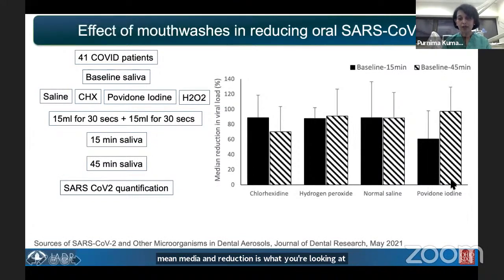And there was no statistically significant difference between the four mouthwashes, but all mouthwashes were able to reduce salivary microbiota between 60 to 80% at 15 minutes and at 45 minutes. Not salivary microbiota, but salivary SARS-CoV-2.